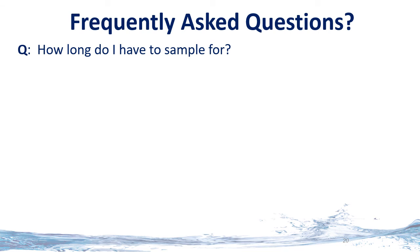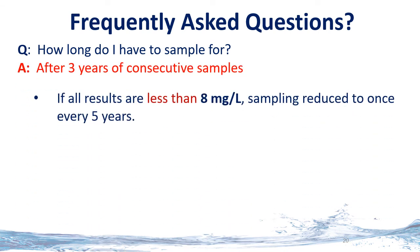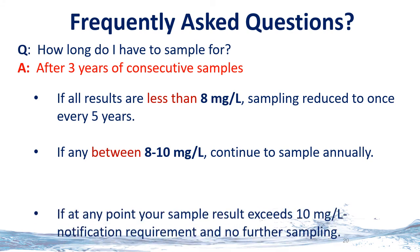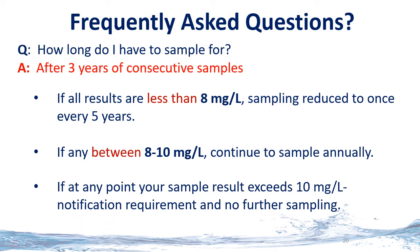How long do I have to sample for? So after 3 years of consecutive samples, if all results are less than 8 milligrams per liter, sampling is reduced to once every 5 years moving forward. If any results are between 8 and 10 milligrams per liter, you'll continue to sample annually until you meet the 3 consecutive years of under 8. Or if at any point your sample result exceeds 10 milligrams per liter, there is a notification requirement, but no further sampling is required.